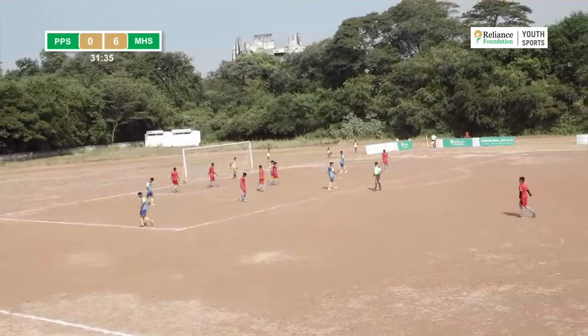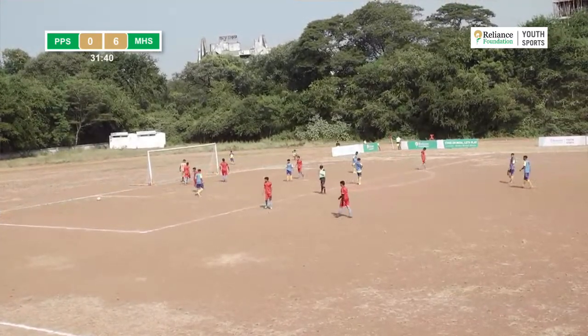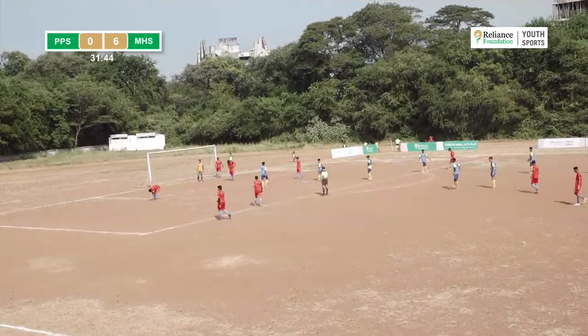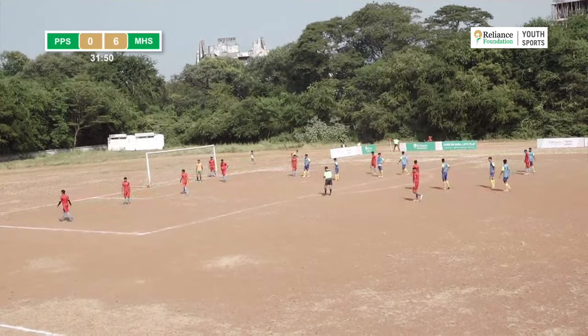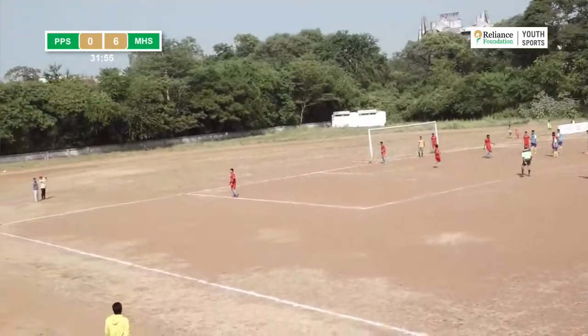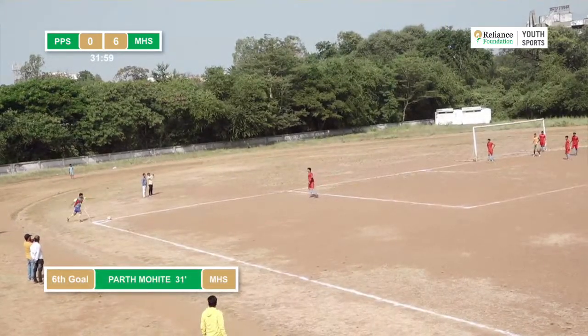Incredible stuff. Incredible stuff by Maharashtra High School. That was a really good goal. Even if you could see a replay of it later on, it was a very good goal that had been accumulated by the simple amount of passes, making sure to put all the pressure on the left wing, and then suddenly switch the play, put a through ball, and we saw Path run. And his pace is incredible. A low-driven shot to the left corner, and that was that. The sixth goal scored by Path in the 31st minute.